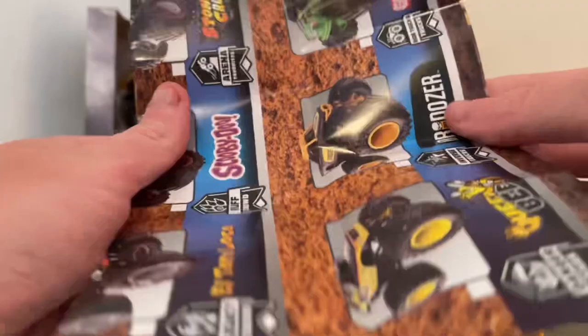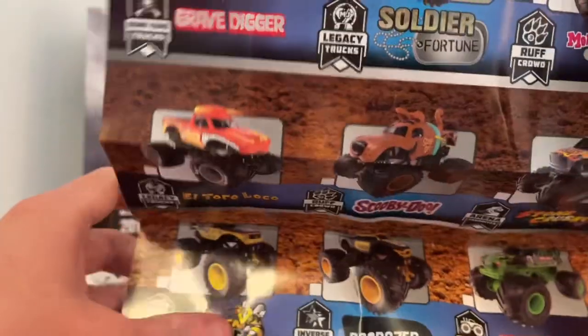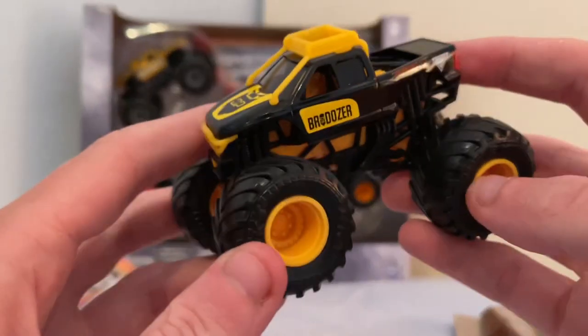Let's open up the poster though and take a look at who is on the back. It is Scooby-Doo, looking very nice indeed. Mid-jump. Very cool, and we'll just take a quick look at the poster as well, some of the other trucks in the wave, including the Chase Piece, which is the Gravedigger ride truck. Wouldn't it be cool if I found that in the shop, I'm sure.